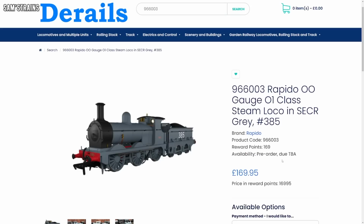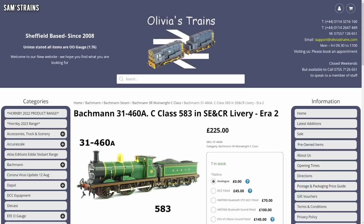£199.95 for these locos, and at the retailers they are available to pre-order for £169.96, which I think is very competitive for an SECR liveried loco these days, particularly given Bachmann's much older C-Class loco, which fetches £200 at the very least these days.